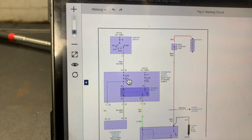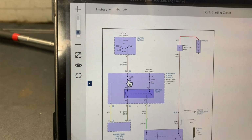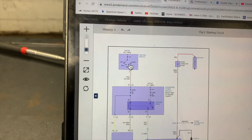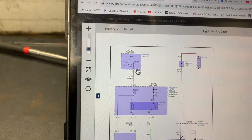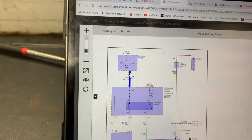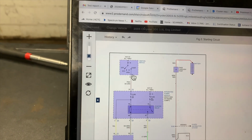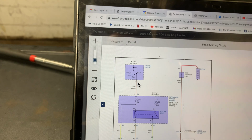So that's when you just saw where I jumped power to it through a test light and it started right up. So I'm gonna go back to the ignition switch and see if we got power on pin 4 coming out. If we don't, end of story. We need an ignition switch.